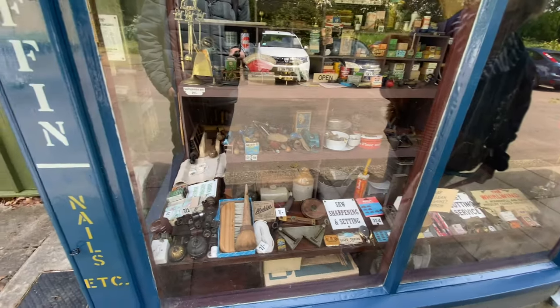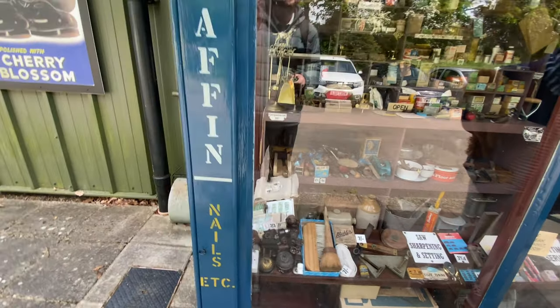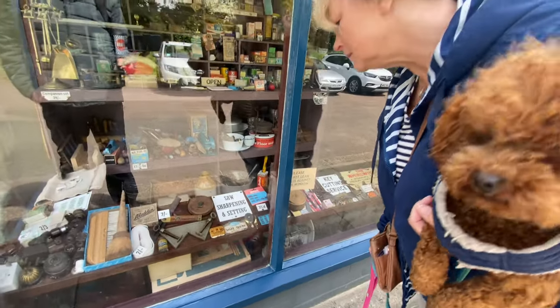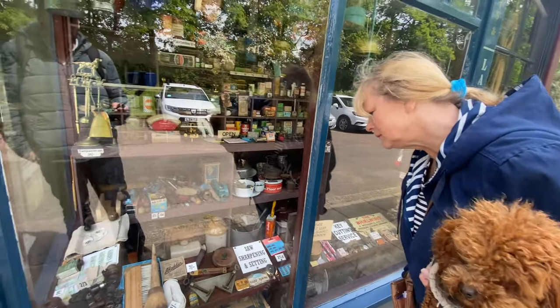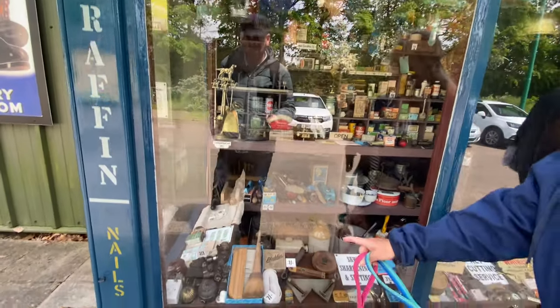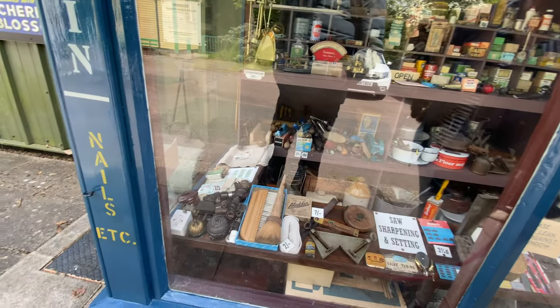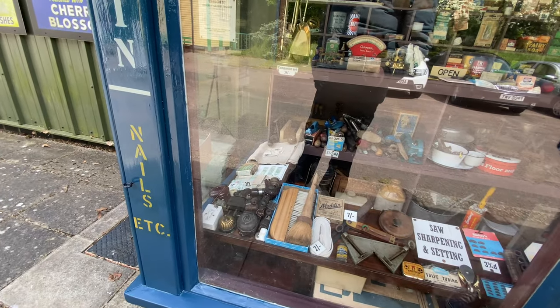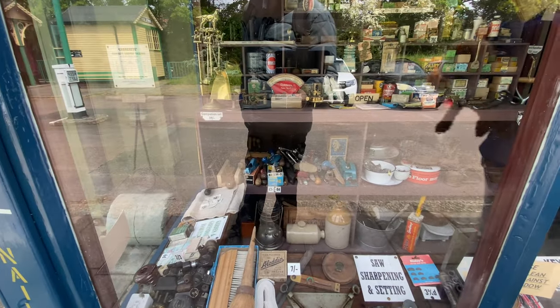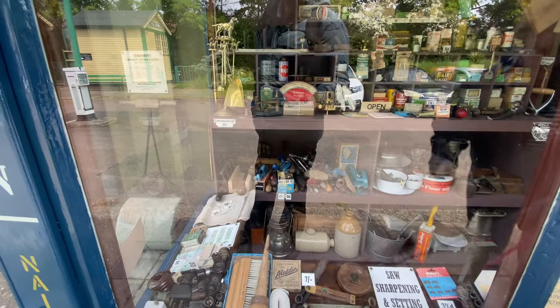Oh, crikey. So is it packets here, though? I don't know what valve caps are. Valve caps for your car, or your bike, or whatever. There's a wick cleaner. Nail-on soles. Look at all them tools. I probably still got them in the lock up, all dead stuff.